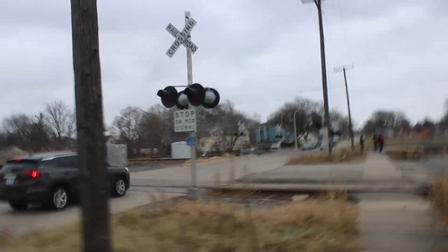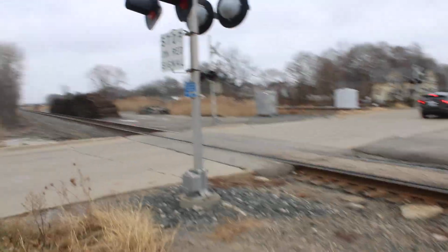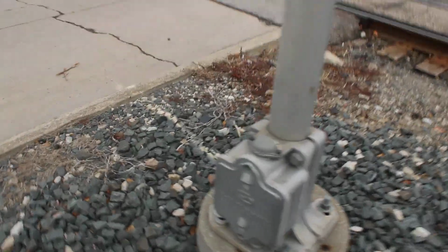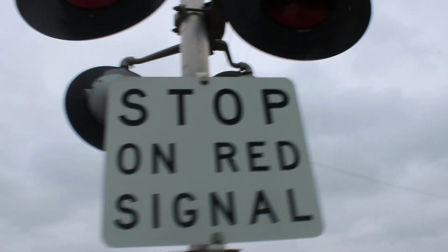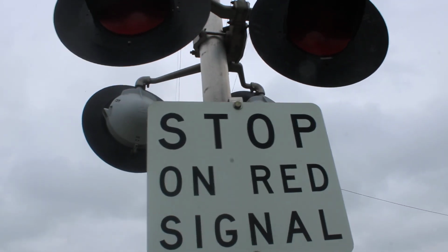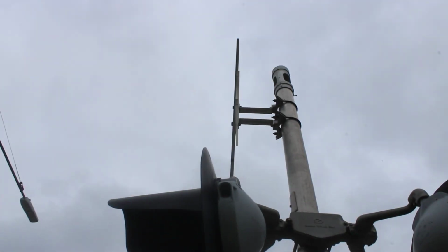Now moving on to signal number 6, which has another Satran base. Here's the sticker emergency information and the blue tag. And for the lights, we got two pairs of Satran dialight LEDs, 12 by 24 inch, on a Satran light bracket. And for the bell, this has a General Signals Type 2 electronic bell.